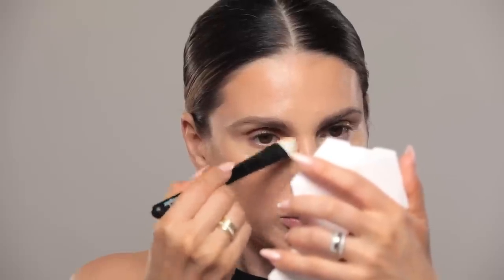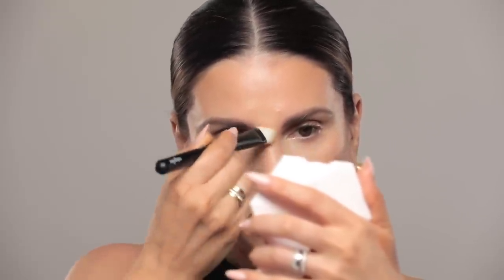And then for my nose, I just pinch my brush so that I don't use another one. This is like a soft contour. I take my concealer brush, I go over the edges, and then I go in the center like so.